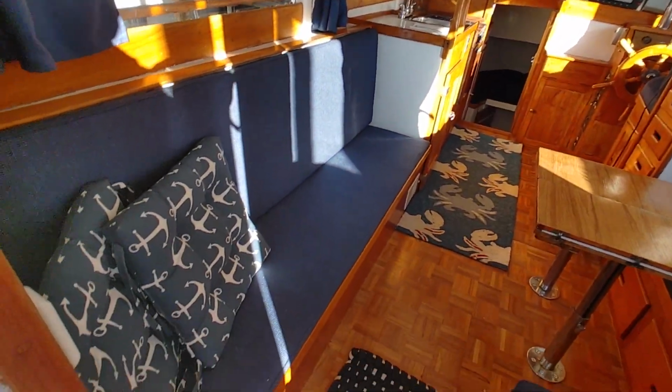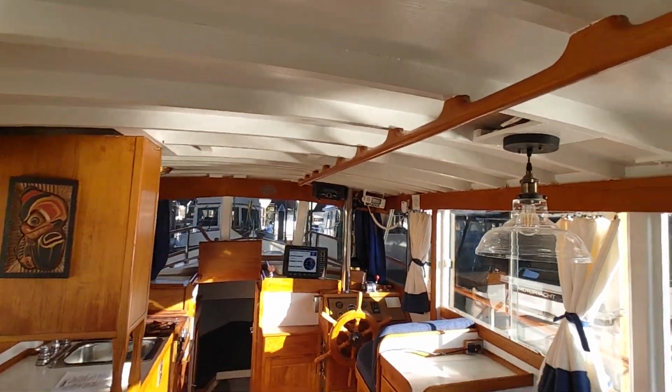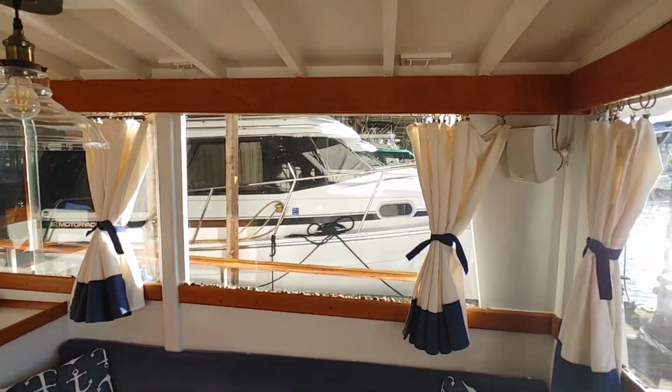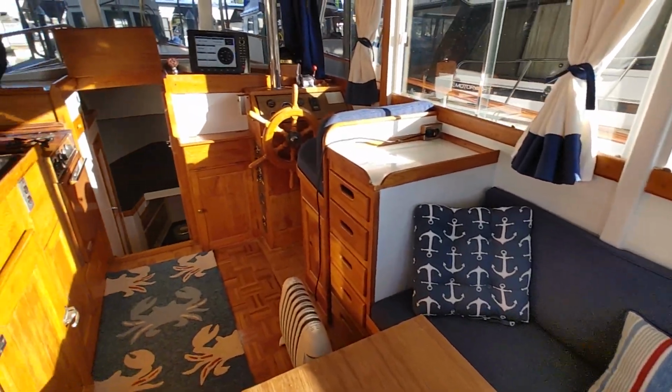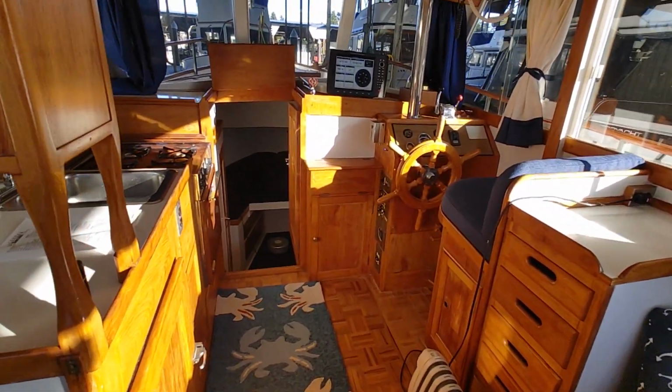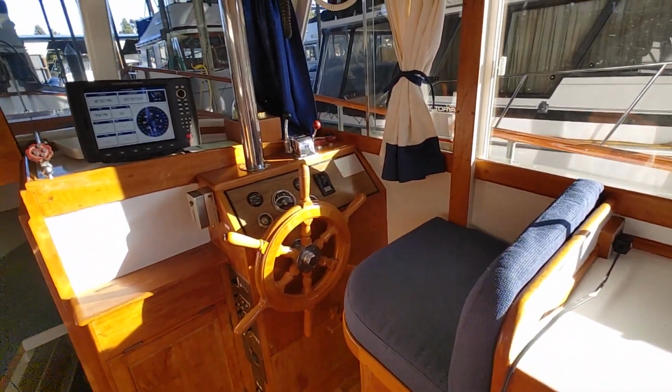Coming inside, you see that the upholstery is in fantastic condition. No real boat smell to speak of, which is nice. It means that the black lines are most likely all in order.